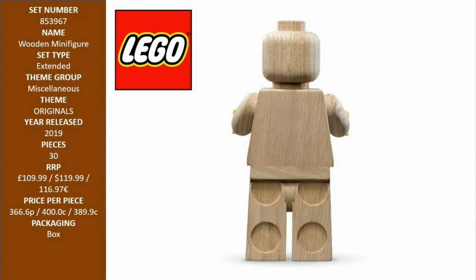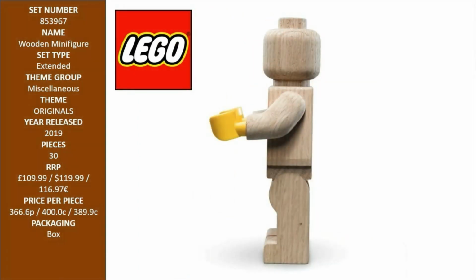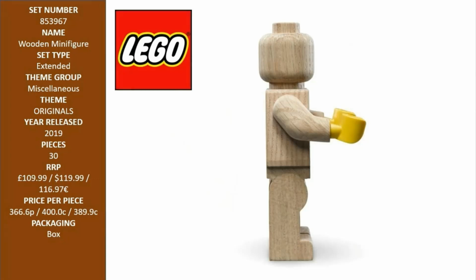It is presented in a premium gift box with a leaflet featuring inspirational ideas for owners to customize the model in their own ways, plus instructions to build 5 cute items using the included Lego bricks. A beautiful, 5:1 upscaled wooden version of the classic Lego minifigure introduced to Lego sets in 1978, for display as it is or to make it your own with customization.